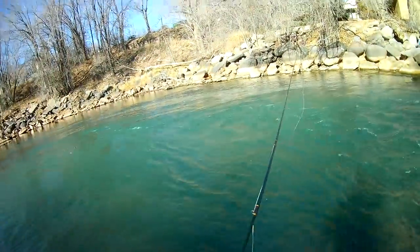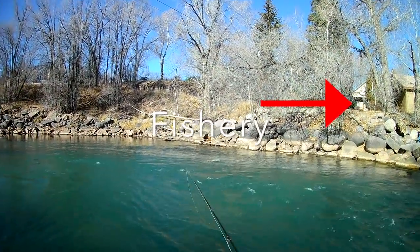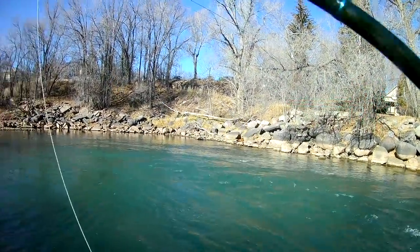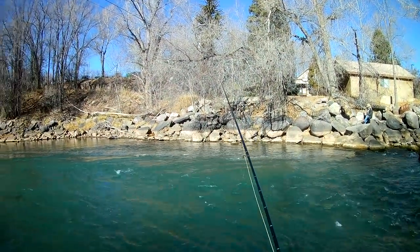I started off fishing here, by the fishery. There's a nice little run into a deep pool. It looked really promising. However, I fished it for a good half hour without a single bite.